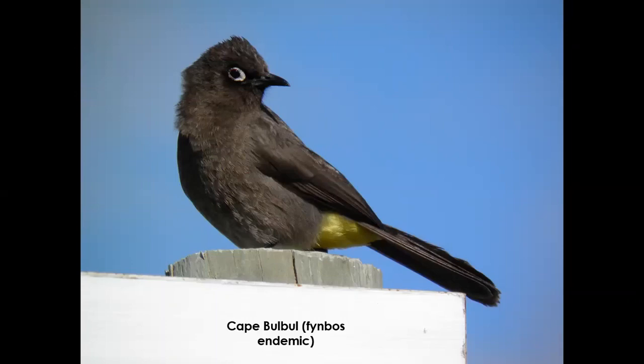So fynbos is a very, very small area, and we have a couple of birds that literally only occur in this area. So we have a lot of overseas birders, especially from the UK. They're quite big twitchers there, and they like to come to South Africa and see all these specific fynbos endemic birds that you can only see here. So this little bulbul is also called a butterbum because he's got a nice yellow vent. Loves to eat fruit. If you put fruit out in the garden, he'll come and eat the fruit.